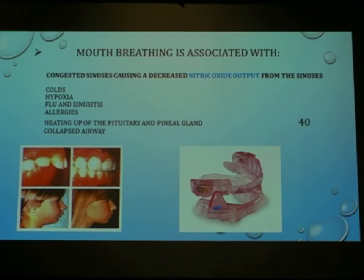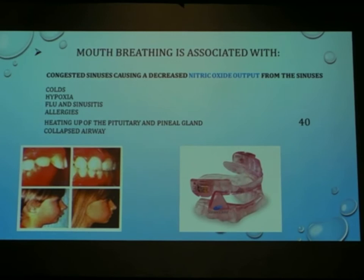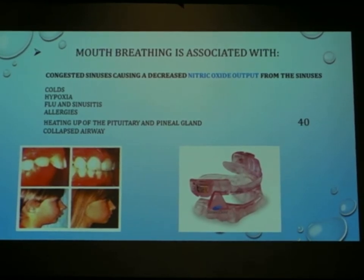Okay, so mouth breathing is associated with congested sinuses, causing a decreased nitric oxide output from these sinuses. Colds, hypoxia, phlegm, sinusitis, allergy, all this stuff is not so good. So here's a sleep apnea appliance that we make. For those of you that know anybody, maybe yourself or a husband or wife, that has obstructive sleep apnea, and there's a lot of people like this, probably about 50% of people.